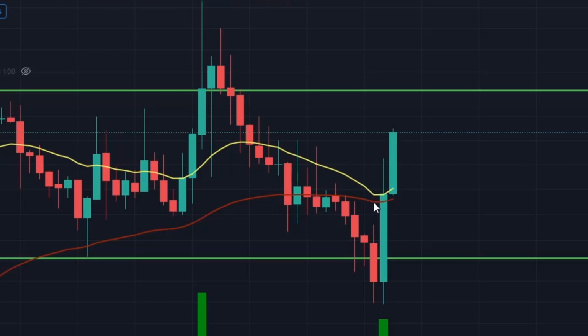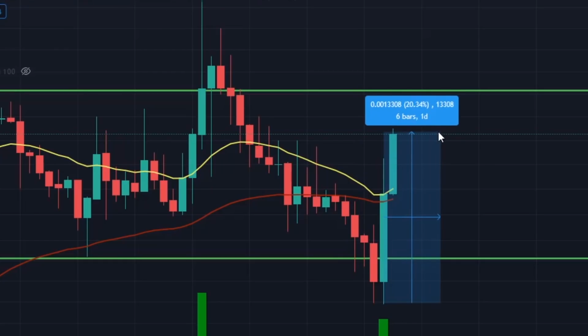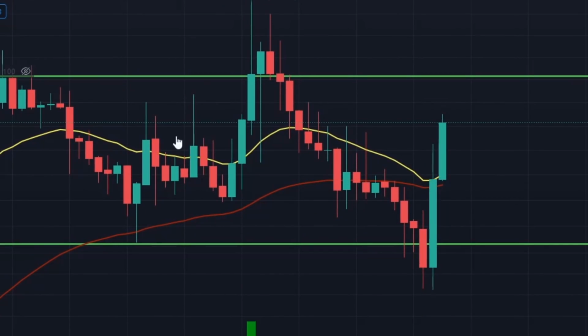Look at the power that has given it. From the bottom it looked really bad, didn't it, down here? But you've actually bolted up a whopping 20%, and these EMA retests are always a signal of that. They're really good signals, because when you start to come together on the EMAs like that, and you don't start to go through it.